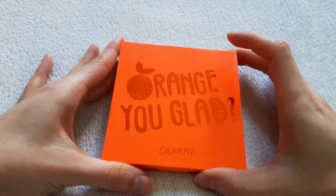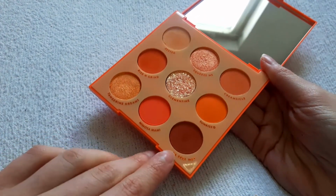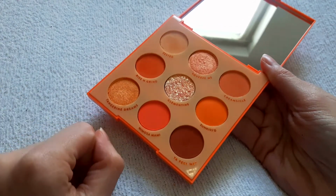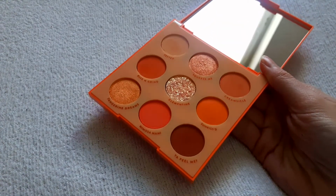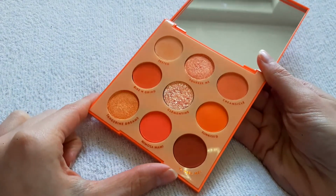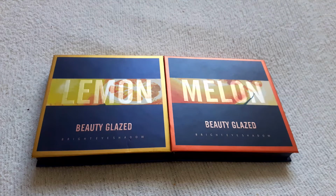And the last from those 4 is Orange Glad. And the most I like Tangerine Dreams. I wish that Yapil Me was darker. I hate this pressed glitter right here because it has very big particles, and when I applied it they were all over my face, so I hate it. This shade Rise and Green is a true orange, and yeah, they are pigmented, they are really nice to work with, I like it.